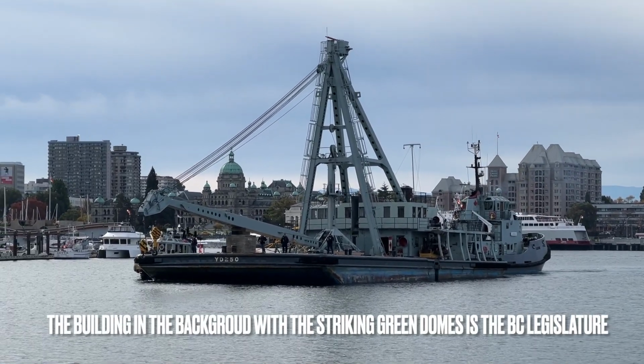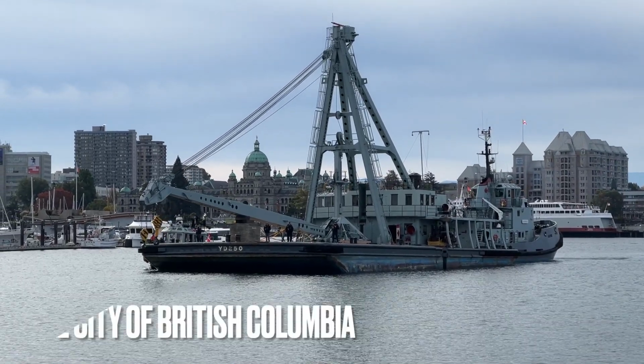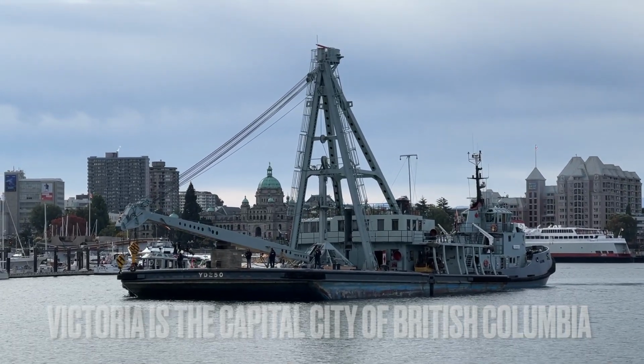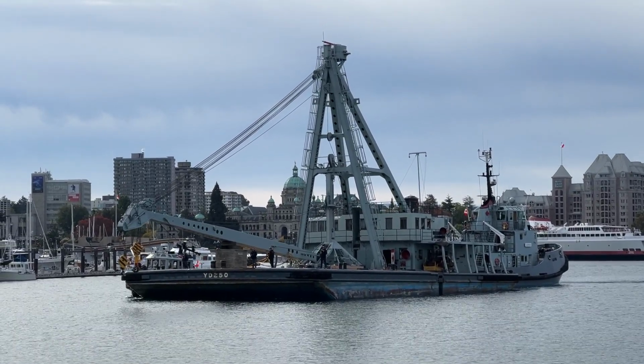The building in the background with the striking green domes, that's the BC Legislature. Victoria is the capital city of British Columbia, and this is where the province's government operates. It's an iconic landmark rich in history and a symbol of the decisions that shape this beautiful province.